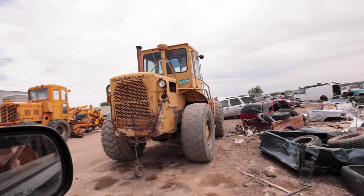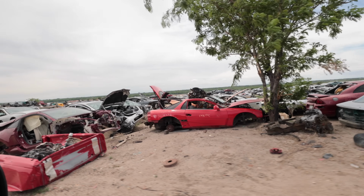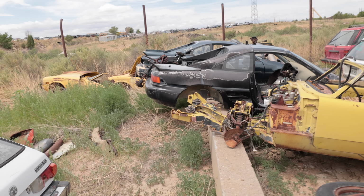Gotta see what's out here. Oh, these things are old. A couple Forester Gumps, a bunch of Subarus. Lots of Subarus. A 3000 or a Stealth. Dave has got some MR2s in his junkyard. I have to look at these.